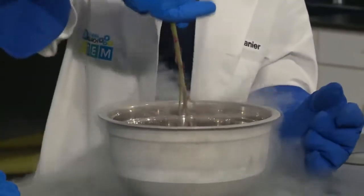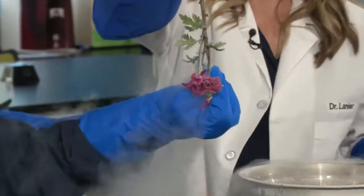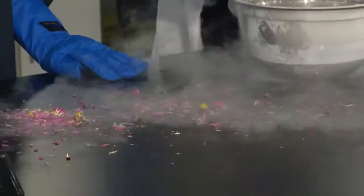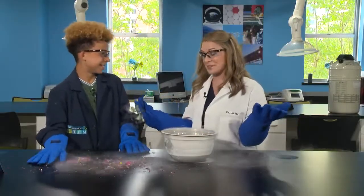All right, so now pull them out. All right, and I will take this right here. And now what I want you to do is give it a good squeeze. Perfect, now just let it go. Oh. Yeah, it is really cold, so it has totally frozen these flowers, and that is why you never want to stick your hand in liquid nitrogen. Pretty self-explanatory, am I right?